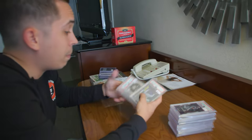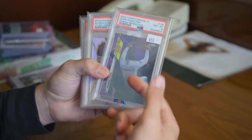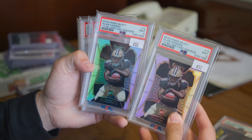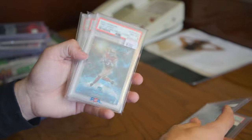Now, here's the stack we had to go back and get. We talked about it on the episode, but you got a Lewis, that's a Chrome purple. For $45, I'll probably just add that to the PC. Numbered first year Chrome of Lewis, PSA graded. Then these are going to end up being a pretty good deal. Kamara XRC rookie graded 9 for $50. I saw raw sales near 100, so I think those could be a play.